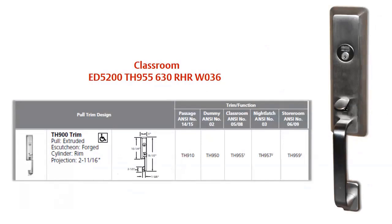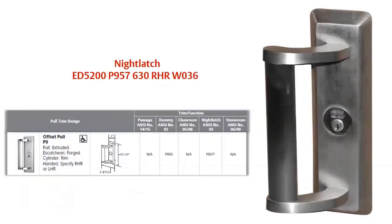You can also get the 900 series trim with a thumb piece. Keep in mind, thumb piece trims do not meet ADA requirements. You can get this thumb piece trim, so it's used just as a pull with key override, but if you're using the thumb piece, it doesn't meet ADA requirements.